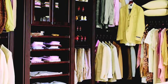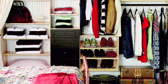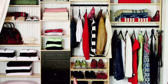Once you've decided which closet system brand you're going with, the fun begins. You get to figure out what types of storage you need. To do that, Chene recommended asking yourself some tough questions. What type of questions do you ask?